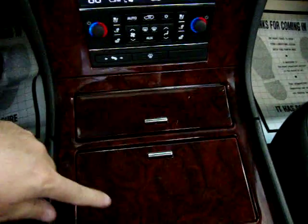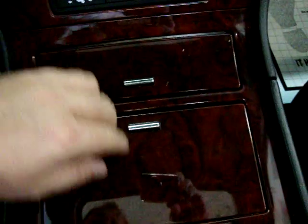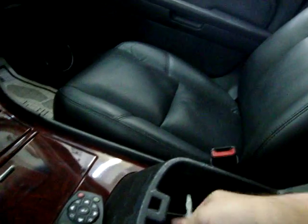Alright, wood trimming around this area here. This is your ashtray. Okay, well, looks like it's never been used. And this is a pocket for a cup holder. In the center console here, where you rest your elbow, you got your top tier storage and your bottom tier storage. And as you can see down there, we have an iPod cable.